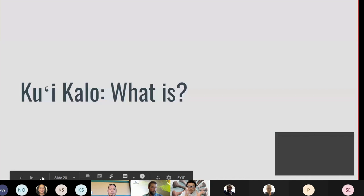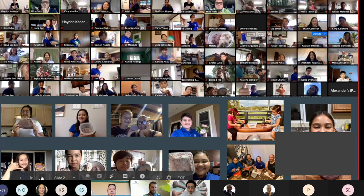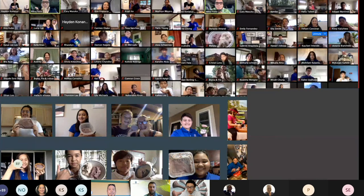So what's happening now? We're doing virtual ku'i kalo workshops. Myself alongside Rod, we have hosted three virtual ku'i kalo workshops. The first two pictures on the top are from our actual Zoom. All the pictures below are some of the about 75 pictures I got of haumana and ohana enjoying their pa'i'ai, enjoying the poi that they made. Kind of piggybacking off what DJ said, this really helped to build ohana. We were all able to ku'i as one ohana.